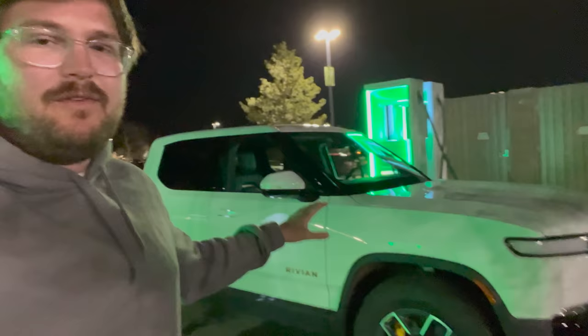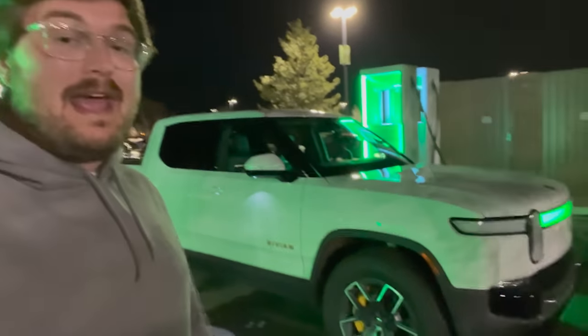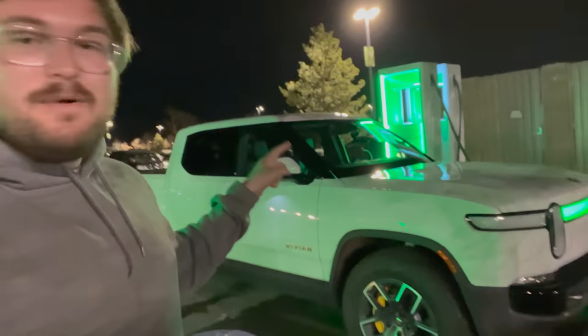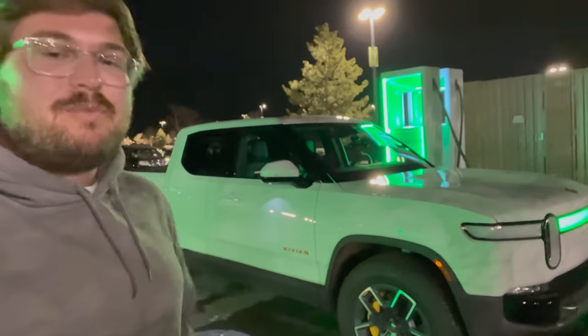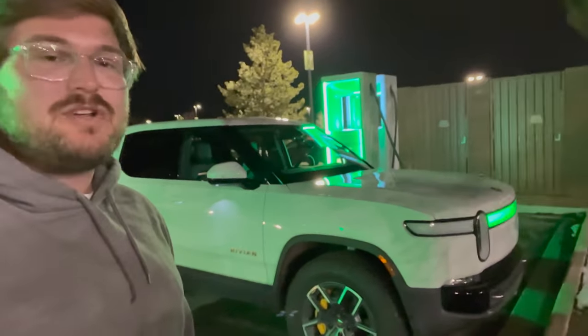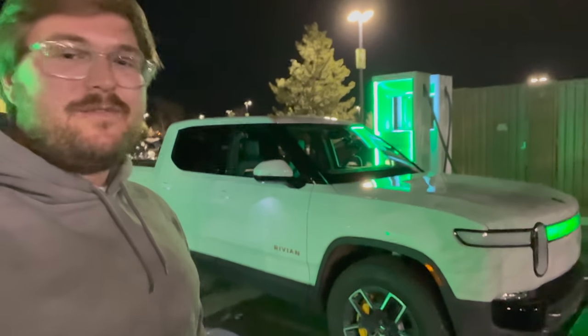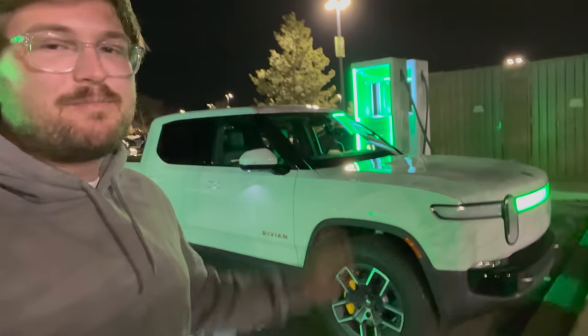A lot of people in Denver are buying these things, and a lot of them are going to head over the pass, go skiing, etc. So we have it charged up pretty much to full. I'm going to plug in the hotel that has a level 2 charger and see if we can go over the pass on a single charge. If not, there are plenty of bailout options, plenty of chargers.